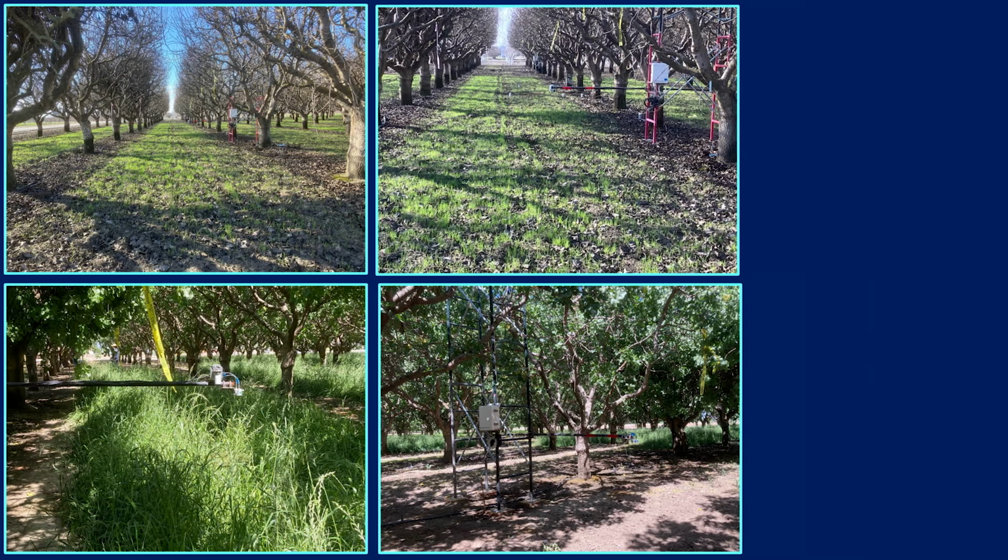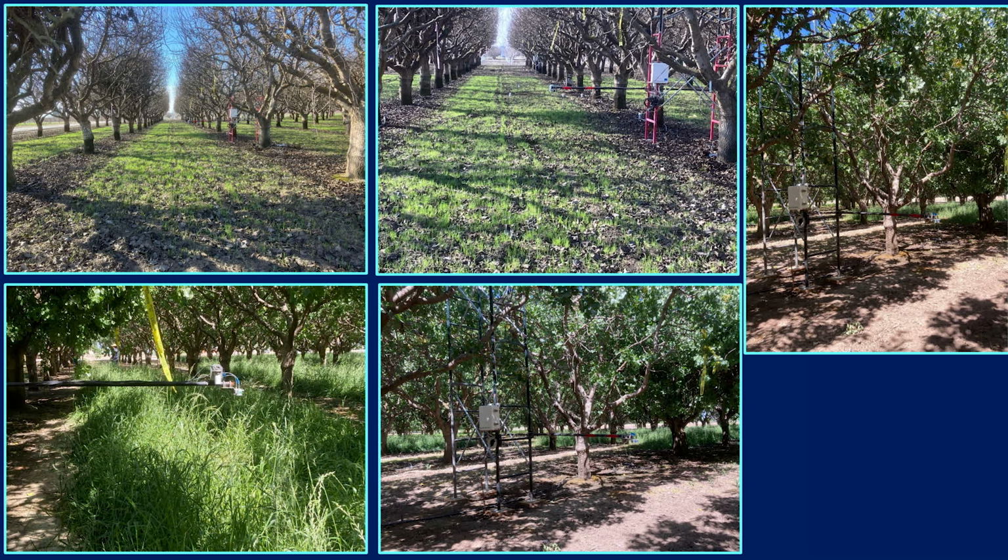Now, this is the way it looks. You're welcome to visit the site. We seeded the cover crop in 2022. I think it was the beginning of January. And so we had a good stand establishment. It was about 4 feet high. And when it set seed, we mowed it and left the residue on the ground. And this is the clean cultivated. We clean the area in the clean cultivated as much as possible. And this is another picture of the clean cultivated.